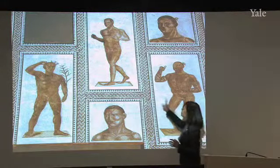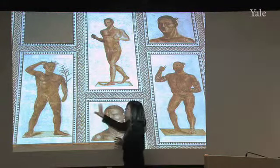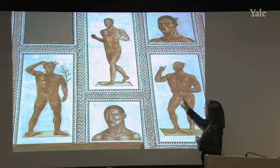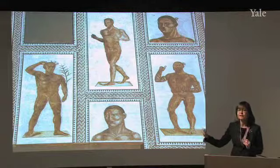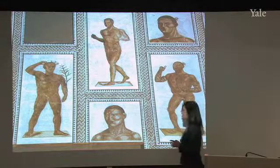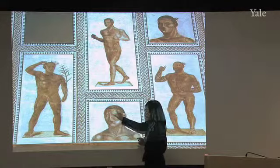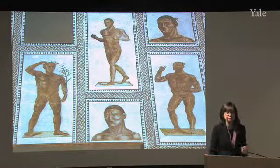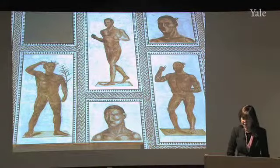And if you look at these, you can see that they not only are shown, you know, some are already victors, some are taking part in their sport, but once again, just as in the Alexander mosaic, we see the use of a lot of different colored tesserae. We see cast shadows. This is very well done. Wonderful facial configurations done by what must have been the leading mosaicist of the day for the Baths of Caracalla.